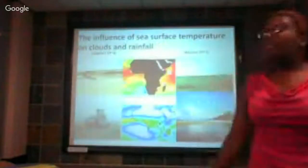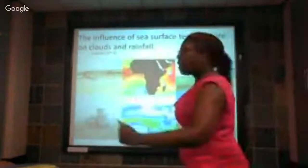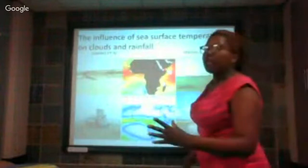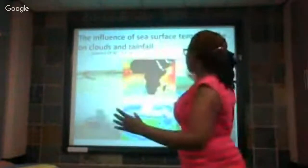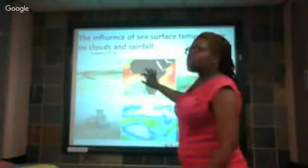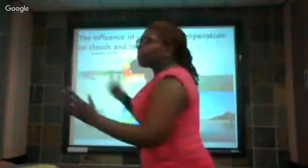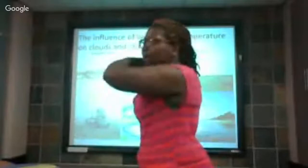Because I explained the cold Benguela current and the warm Agulhas current, right? We can find out that it's really ocean circulation, because this side is cold and this side is warm. It creates a difference in ecosystem between the east coast and the west coast, though they are at the same latitude, right?